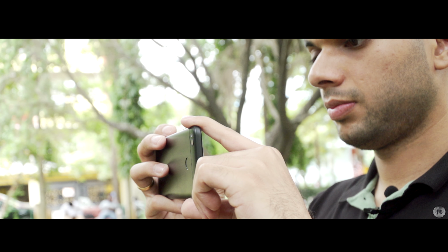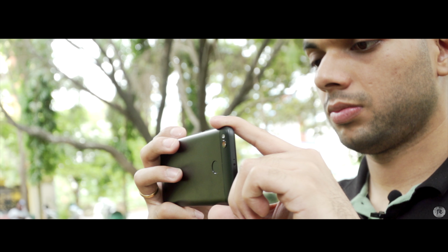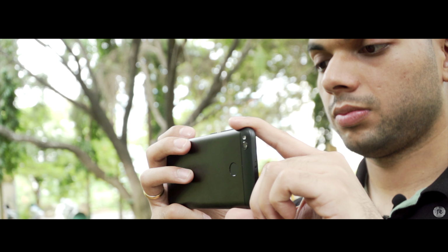The Nokia 3 would appeal to more brand loyalists and people searching for a hint of nostalgia, but the Redmi 4 will easily win the hearts of everyone else.